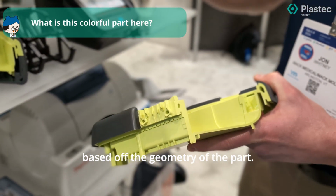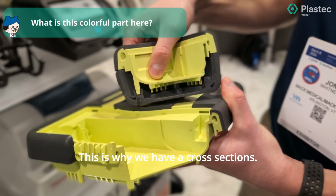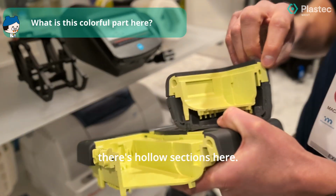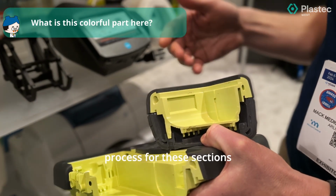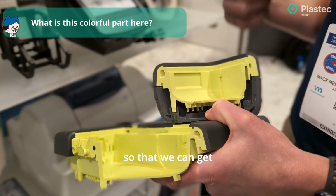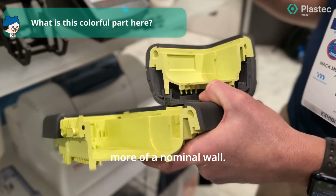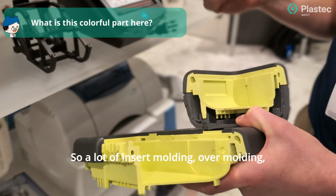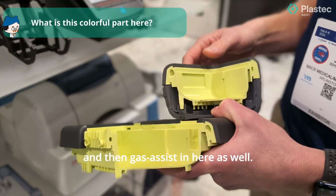To add to that, there are a lot of molding steps, but also interesting molding processes. Based on the geometry of the part, we have cross sections and some really thick sections. You can see there are hollow sections here. We use an internal gas process for these sections, where we pressurize nitrogen through those areas so that we can get more of a nominal wall. So there's a lot of insert molding, over molding, and gas assist in here as well.